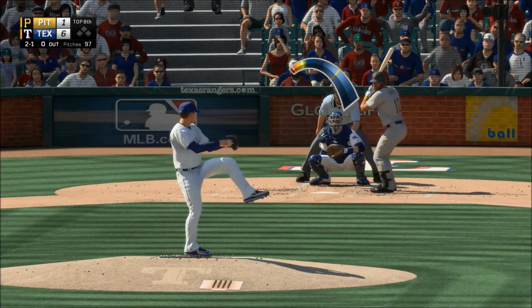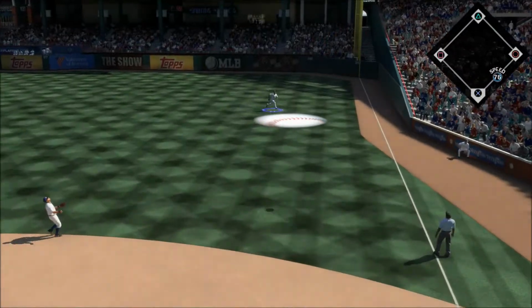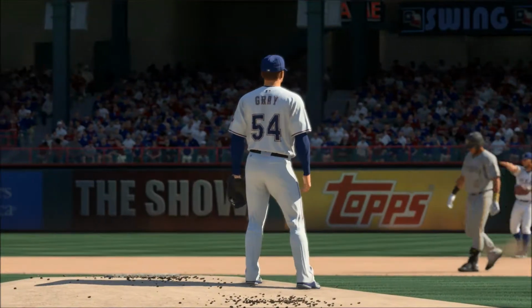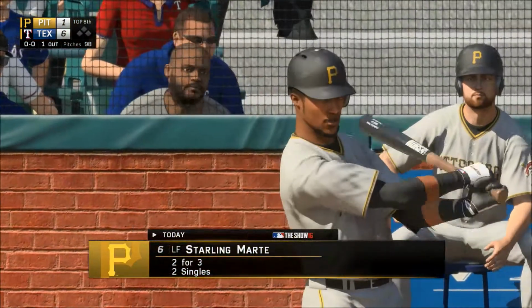Gray into his motion. Here it is on 2-1. Skied into very shallow right. Waiting on it, the right fielder, and that's the first out of the inning. Yeah, another good start to an inning for him here. He's really only made 1 bad pitch the entire.